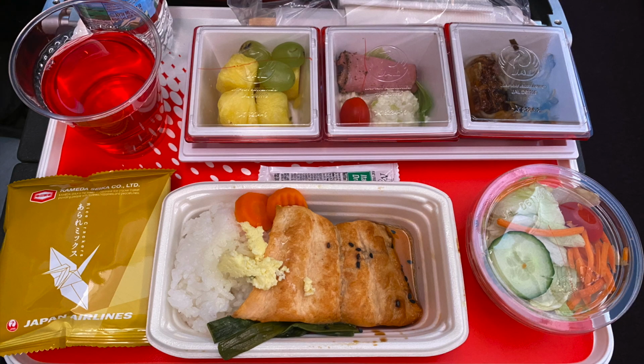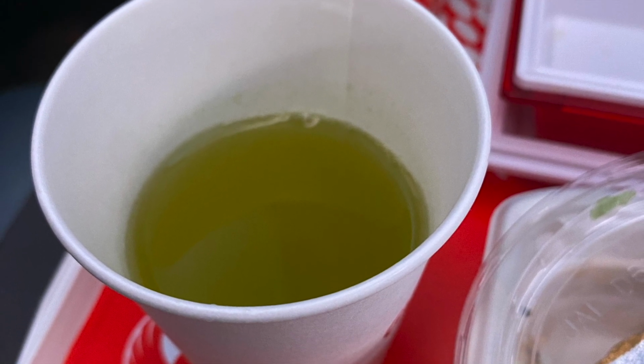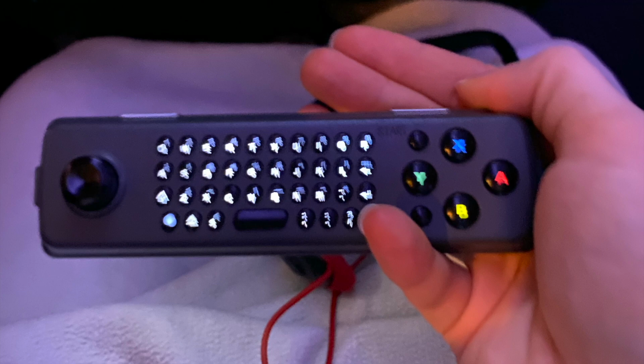I really enjoyed the food provided by Japan Airlines. I got salmon and rice, and then all these different side items, including some rice crackers, and this is soba noodles. It doesn't look that great, but it is. And then the most real green tea you've ever seen on a plane.